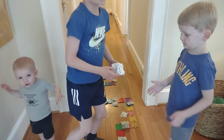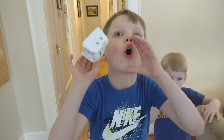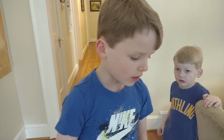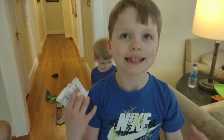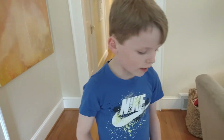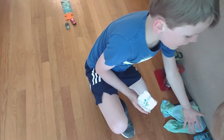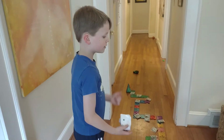See this red spot right here? Those are water bottles. Your goal is to drink the whole entire water bottle in 30 seconds. If you land on a blue, then you have to put on a shirt in 10 seconds. If you land on green, then you get to take a toy and pick whichever one you want. So let's start the game in 3, 2, 1.